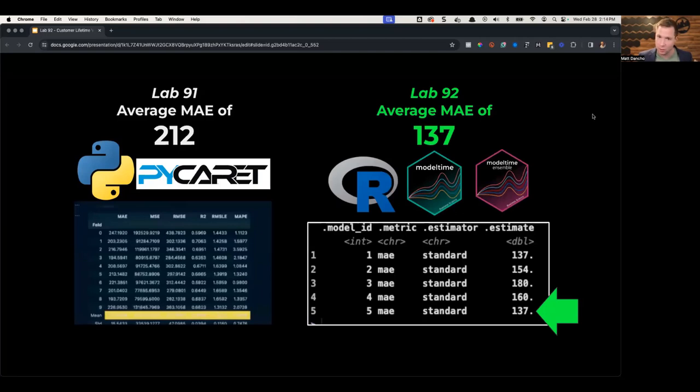Well, what we're going to discuss today is going to shrink that down to 137. So imagine if your company, which depends on customer lifetime value and wants to know what the future cash flows of those customers are going to be, has just shrunk the error from 212 units on average down to 137. That's pretty incredible, and that can save your company a lot of money.